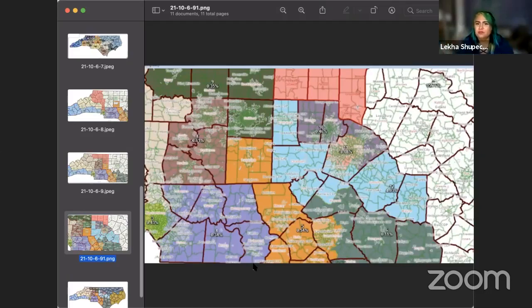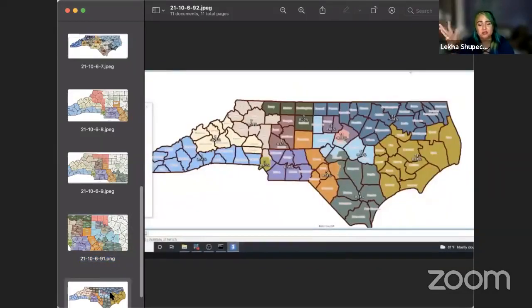So this one is really, just looking at it, I feel like I'm going to get hives because it's wrong. Okay, and then here's a zoom out of this map.